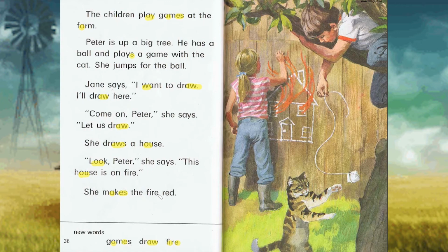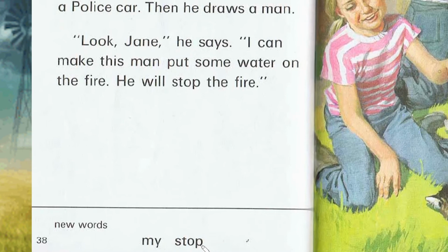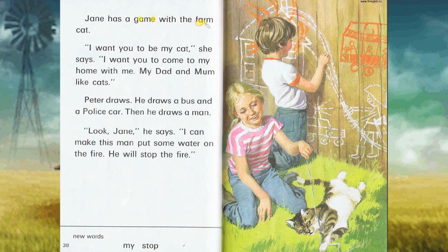New words. My. Stop. Jane has a game with the farm cat. I want you to be my cat, she says. I want you to come to my home with me. My dad and mum like cats.